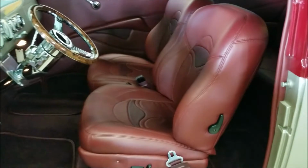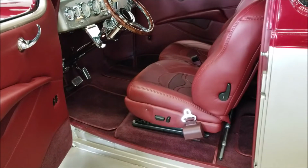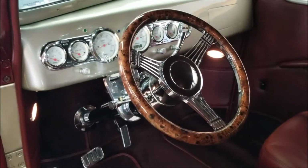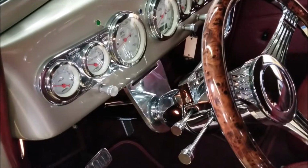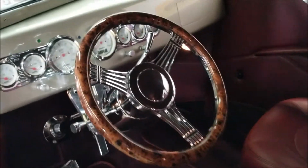So if I show you that right there, this line about right here where the top looks like it's burgundy and the bottom looks like it's more brown, that is not the case. It is all burgundy like you see there. So it's just the way the light plays with the camera and what have you. I just want to make that clear. If you see pictures and it looks a little two-tone or a little faded, it is not. Dolphin gauges, nice chrome accents around all the gauges, tilt steering, chrome steering column, beautiful wheel in chrome, banjo-looking wheel.